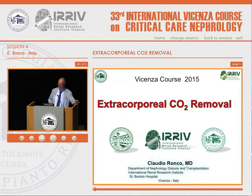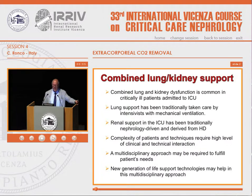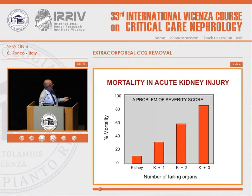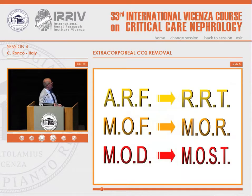have to move to extracorporeal CO2 removal, and I'm presenting the possibility to combine lung and kidney support when dysfunction of these two organs is present. Now, this equation is quite typical. Admission of a patient, he requires mechanical ventilation, he requires renal replacement therapy, and we have mortality increasing with the increase of number of failing score.